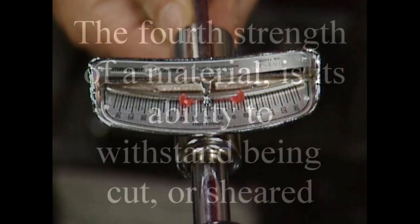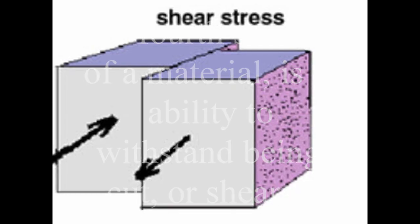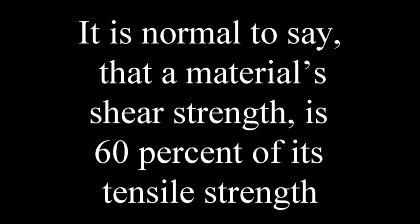And finally, the 4th strength of a material is its ability to withstand being cut or sheared. There are many different factors that come into play with shear, so there is no straightforward way of measuring it. It is normal to say that a material's shear strength is 60% of its tensile strength.